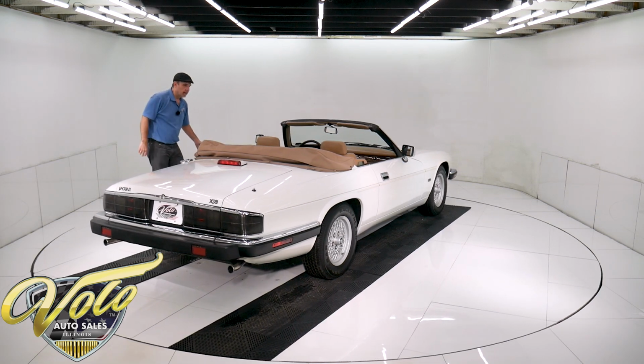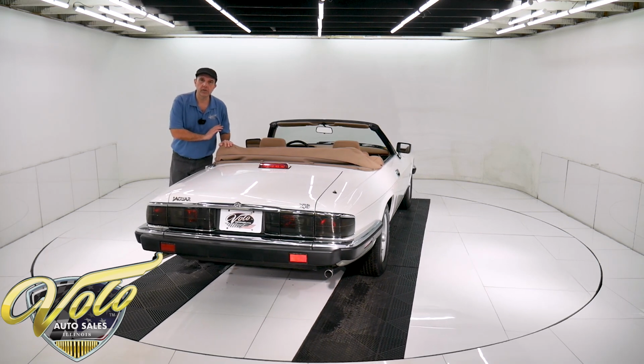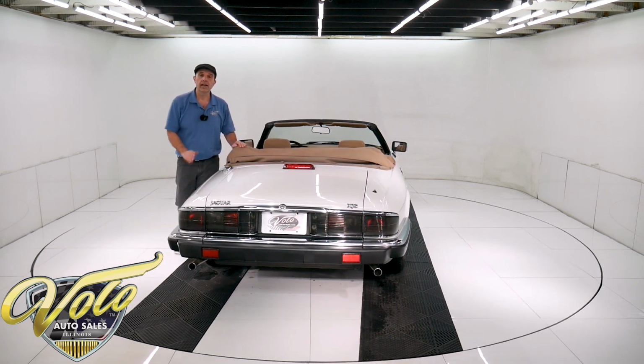They all work. Car's fantastic. One elderly woman bought this car new. It's an outstanding survivor, beautiful car.